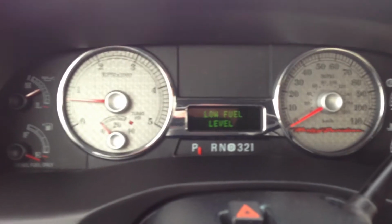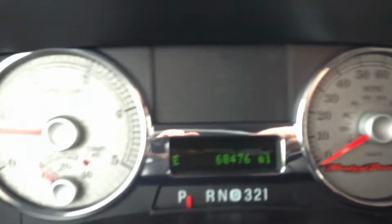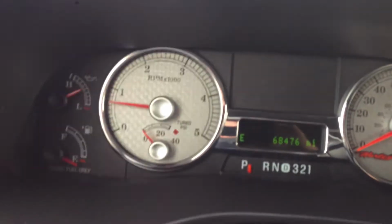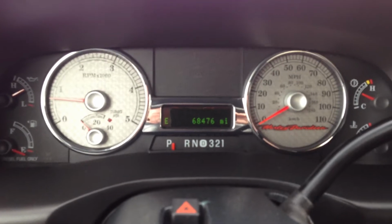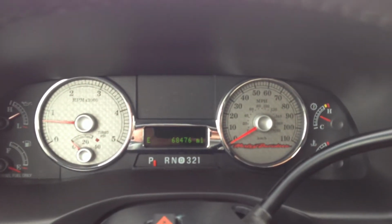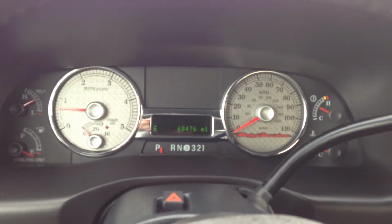So, alright, let's see. What do we need to do here? Info. There's your miles: 68,476. Obviously it's turbo. You see the gas gauge not working? That is the fuel sender that we're replacing. That's why we're getting the fuel low light. We discovered that also when we went to the gas station. It's coming back to we went to the gas station and it didn't need any gas.